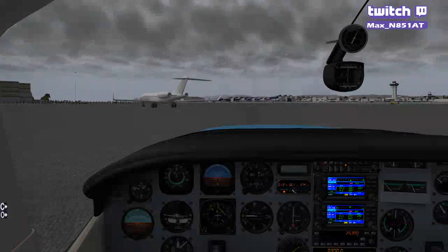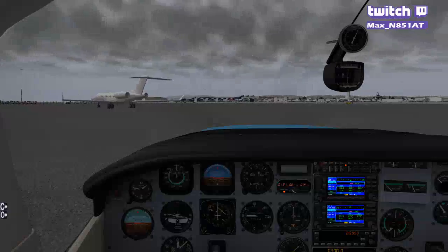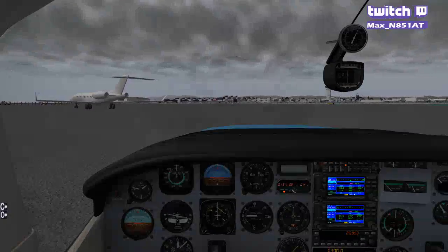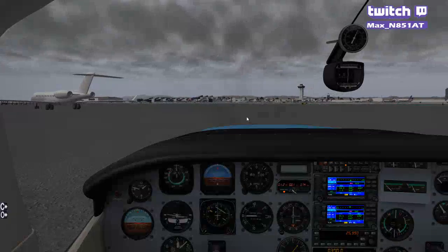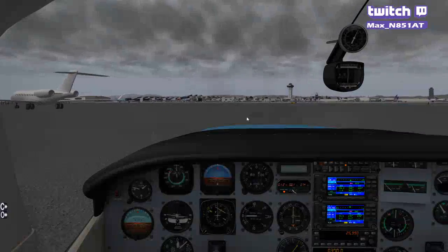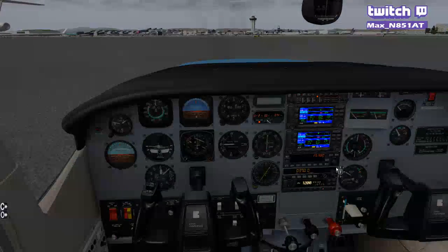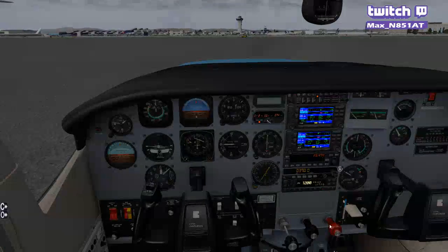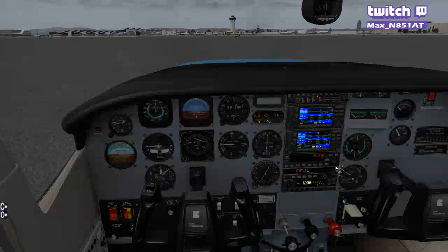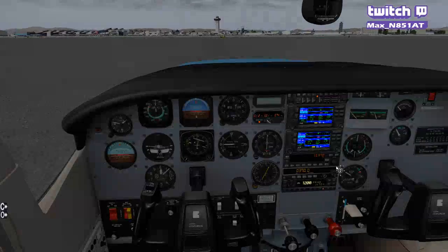Alright. After start checklist is good. We've got our nav rolled in, everything is rolled in. Alright. Oh, we're maintaining, what is it? Wait, what? I'm at 26,000 for my altitude. I need to bloody roll down, what is it? 3,000 then 3,000, then 7,000.